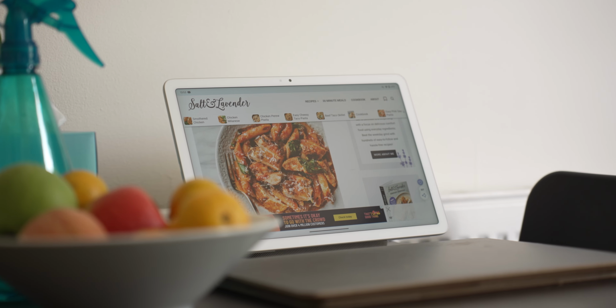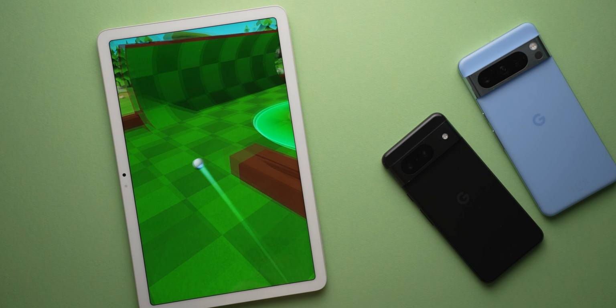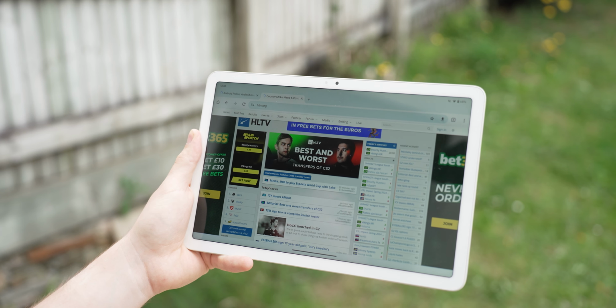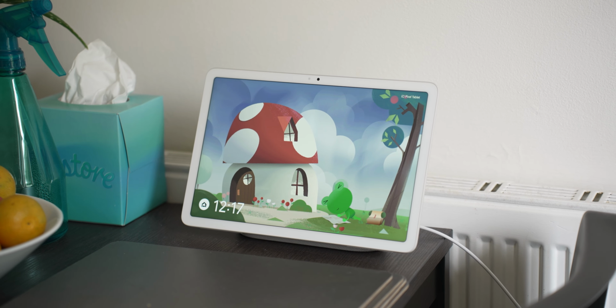Last year, Google released, in my opinion, one of its most underrated products in a long time. And 12 months later, I think a lot of people are still sleeping on it. So let's talk about that.